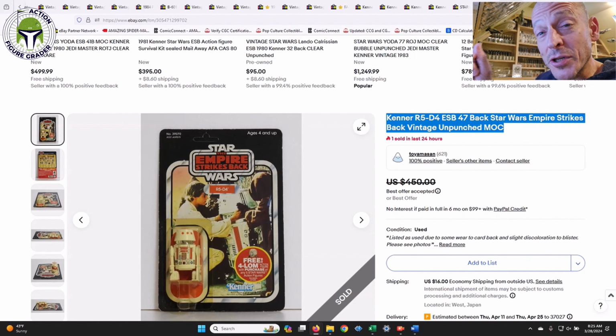So now if one of those comes up with a clear blister in this kind of condition, I'd be very tempted on it because the condition of this one was probably about 80 grade. But I think because I'm a little tight on funds these days, I'm going to wait and hopefully find one of these in a clear blister.